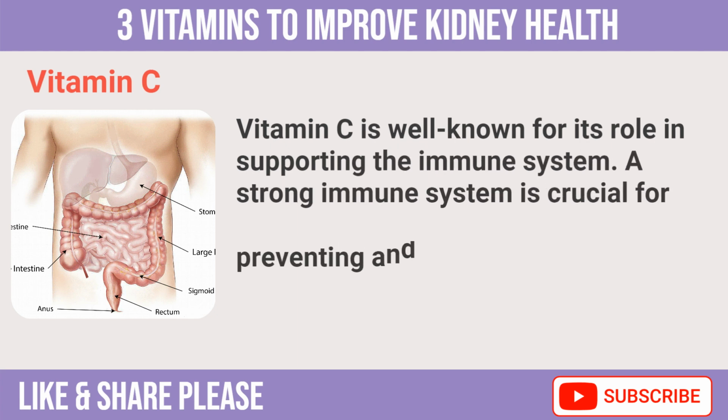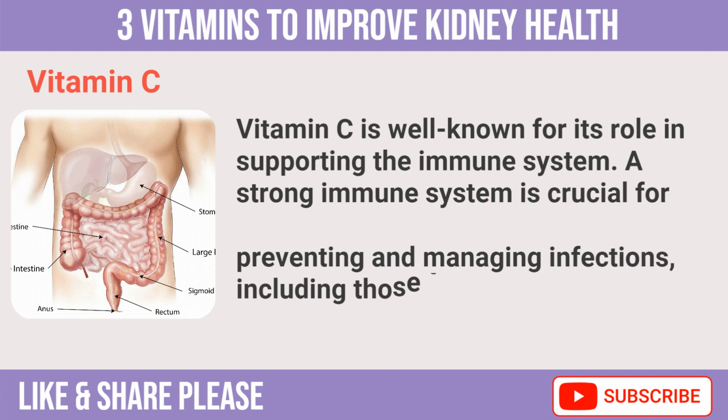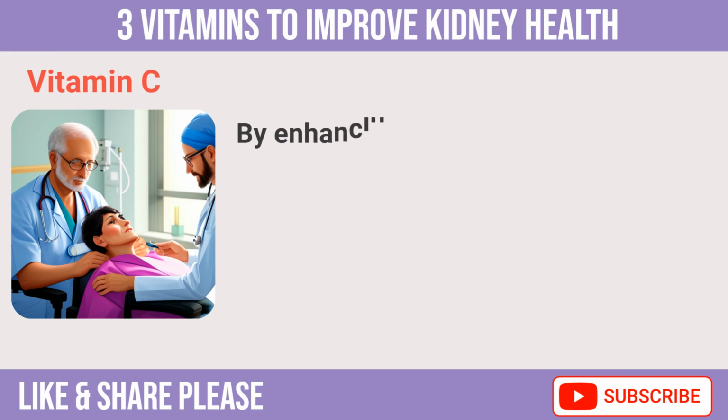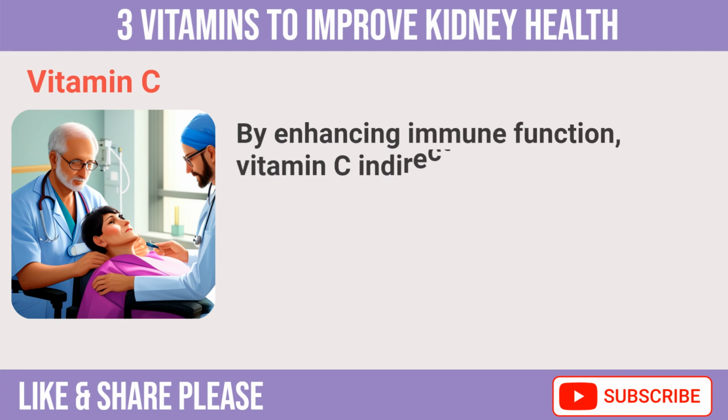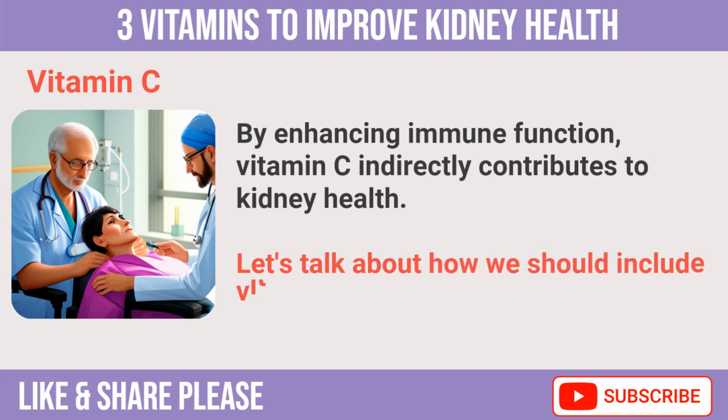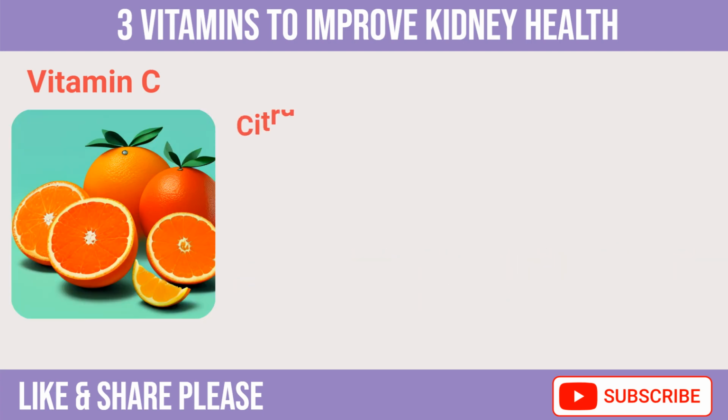A strong immune system is crucial for preventing and managing infections, including those that could affect the kidneys. By enhancing immune function, vitamin C indirectly contributes to kidney health. Let's talk about how we should include vitamin C into our diet.